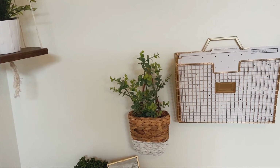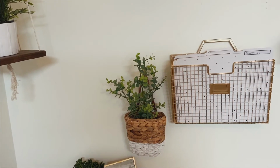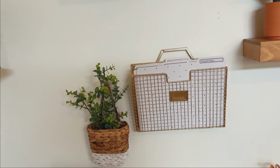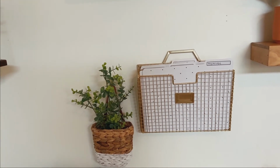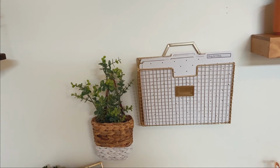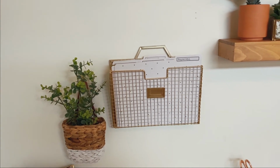Oh my gosh, I love this plant so much. I found this at Bed Bath & Beyond, and I was like, are you kidding me? That is so cute. Then right here, I just have this little file holder. It's gold, it's from Michael's. I think it's super cute. And then I just have some files or folders in there. And I found those at Target, I believe. Super cute. Yeah, just love the gold accents.